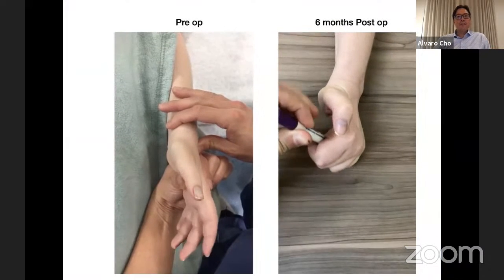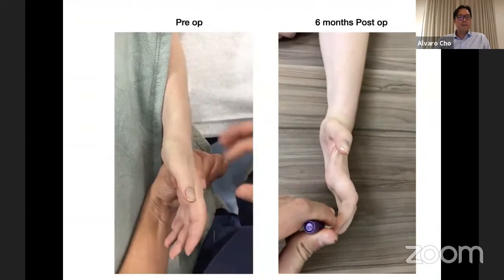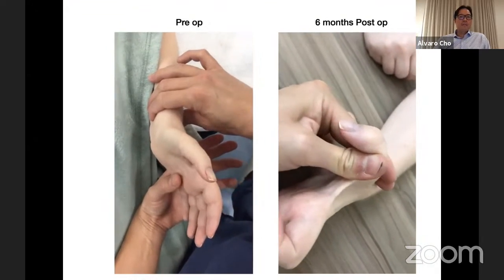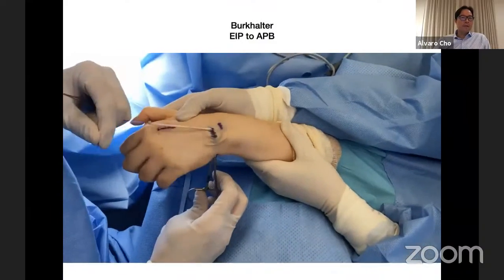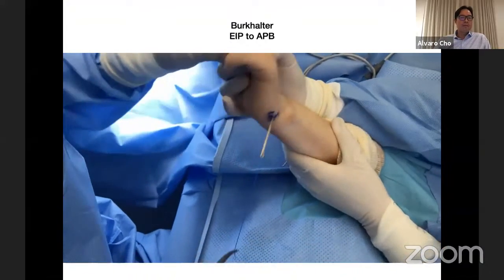So this is the function 6 months post-op. At the left, it was pre-op just to compare. So it's quite a fast response of reinnervation. And then we proceeded with some tendon transfers for intrinsics, the House transfer, and also the Burkhalter, the EIP to APB transfer, the classic one, for opposition.